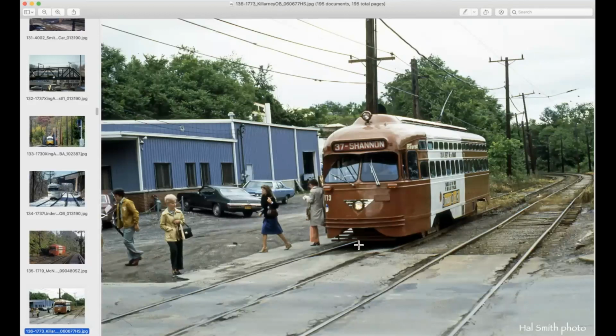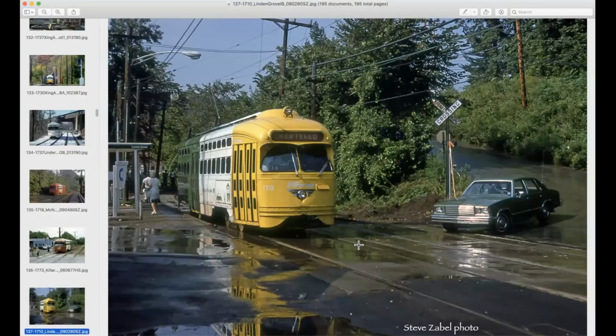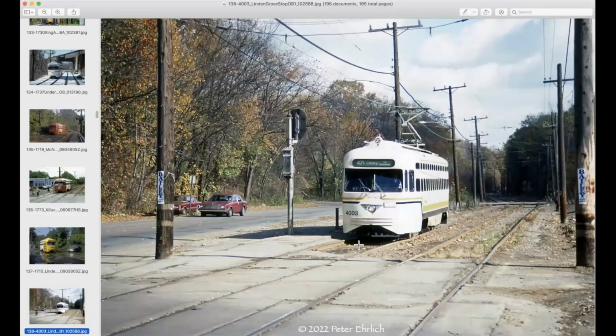This is Killarney. This is Linden Grove going inbound. Linden Grove going outbound. And pretty much south of Ansonia, the line is completely double track all the way to Castle Shannon.